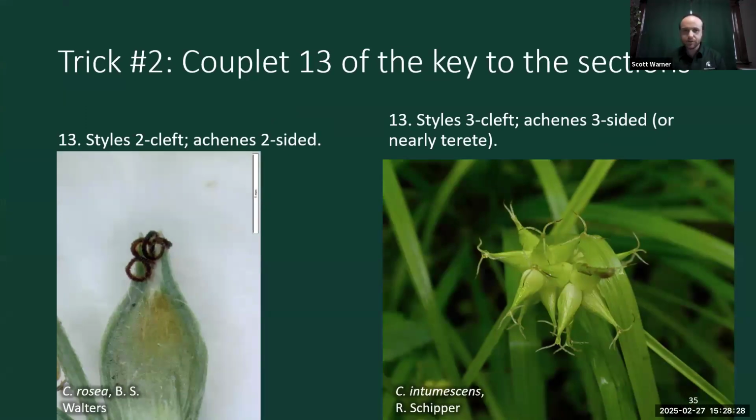Styles 2-cleft, achenes 2-sided, versus styles 3-cleft, achenes 3-sided or nearly terete, that means round. On the left, we have Carex rosea. It's an upland sedge, actually, but I really like this photograph. They call this one twisty-styled wood sedge because that stigma is so curly. It almost looks like this is a 3-cleft style, like there are 3 stigmas, but the stigma on the right is curling around the back of the perigynium and back over.